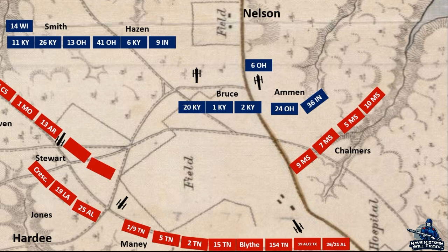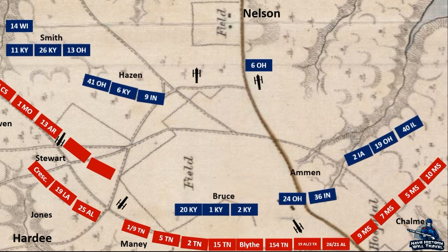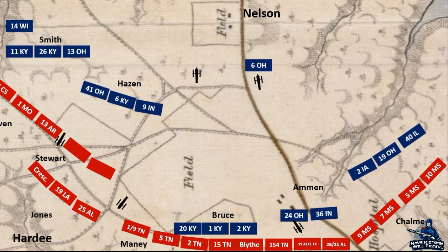Chalmers hammered Amon's line repeatedly. Buell found a few regiments to send to Amon's aid. The 2nd Iowa, the 19th Ohio, and the 40th Illinois rushed to the flank and halted the Confederates in their tracks. Nelson ordered his brigades to advance toward the rebel line. Bruce's brigades took some of the heaviest casualties attempting to cross an open field. Gallantly, they attacked the Confederates, and it broke out into hand-to-hand fighting in some portions of the line, especially when the rebels launched their own counterattack.